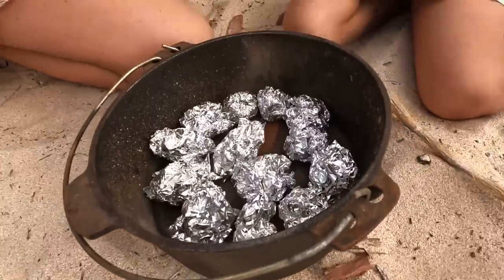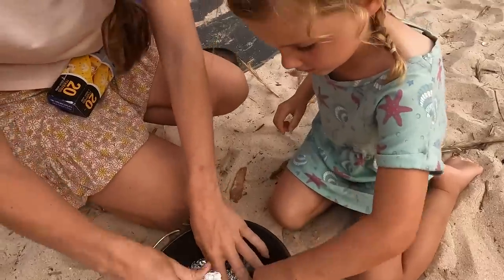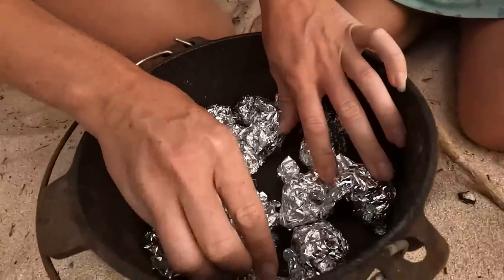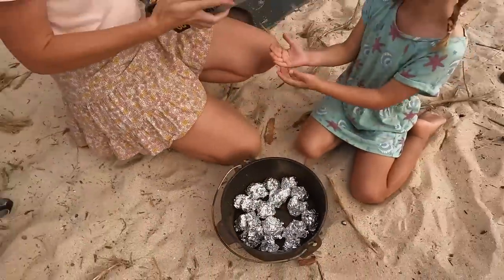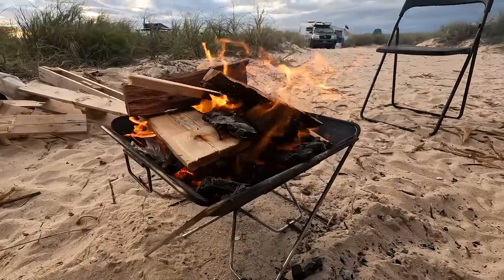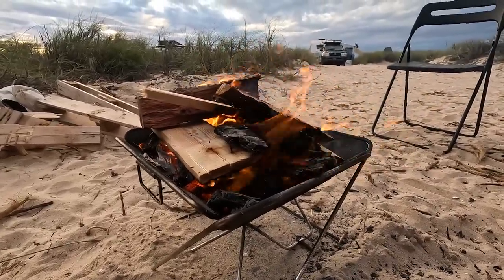So remember, I've not done this before. We don't have a trivet. I feel like you need a trivet for a cake. So my theory is scrunch up some aluminium foil into balls so the air can still get around, but the tin is not sitting directly on the metal. Fingers crossed. Daniel has the fire started already. Just waiting for the coals and we'll be able to put it on.